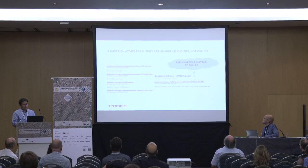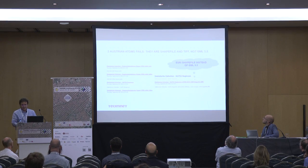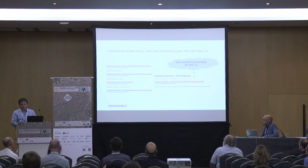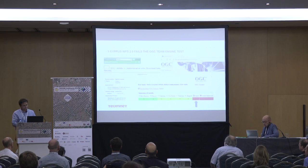So fewer services are passing the test. We took the two Austrian Atoms, and they failed the test as well, because they are shapefile and TIFF. They are not GML 3 either. The European Commission validator is not looking inside. It downloads the data, sees a zip file, and says, okay, I downloaded the data. It is through Atom, it's okay, but it doesn't look inside. So they pass the EC validator test, but they are not okay.